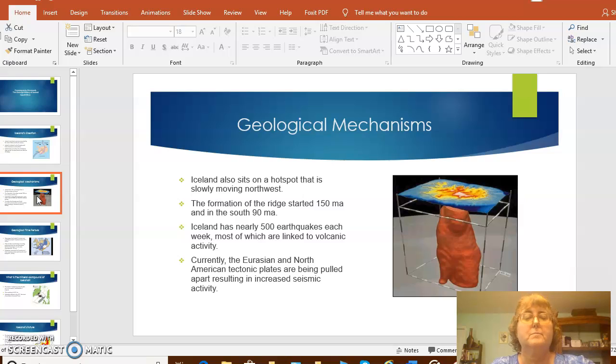Geological mechanisms. The tectonic plates whose turbulent interactions formed Iceland are the Eurasian tectonic plate and the North American tectonic plate, spanning the Mid-Atlantic Ridge. Iceland emerged as a result of the divergent spreading boundary between these two plates and the activity of Iceland's own hotspot or mantle plume.